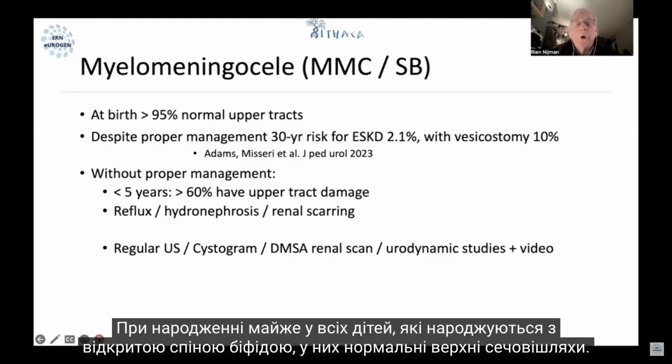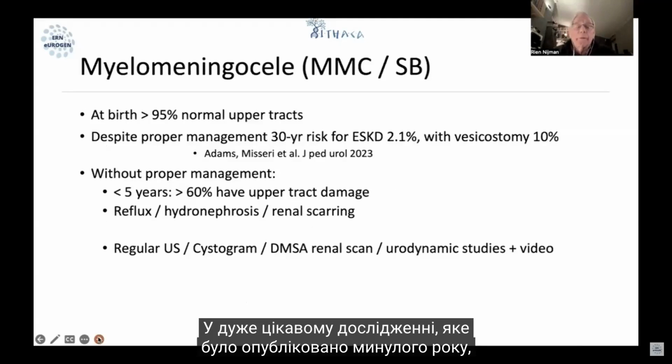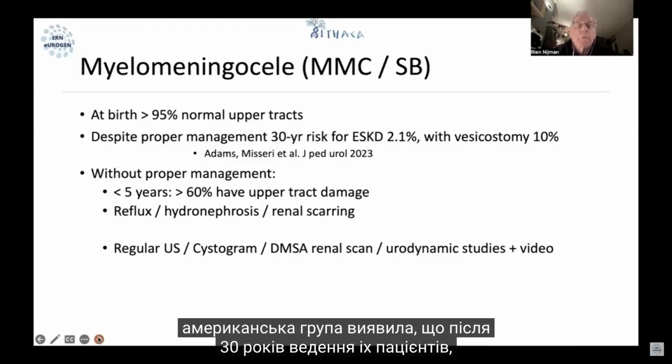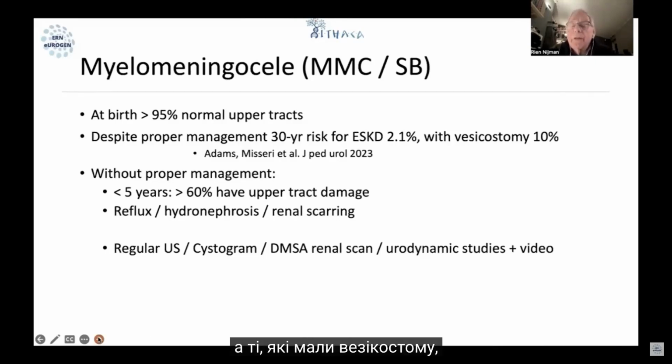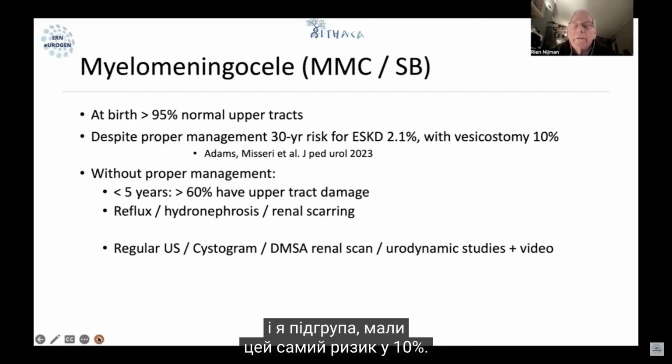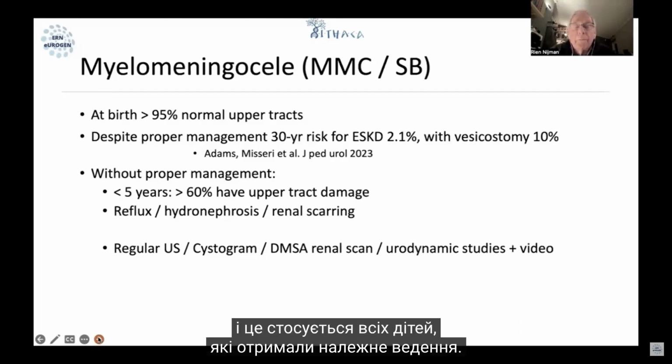At birth, almost all children born with spina bifida have normal upper tracts. In a very interesting study that was published last year, an American group found that after 30 years of proper management of their children, they found a 30-year risk for end-stage kidney disease in 2%. And the ones that had been managed with a vesicostomy, and that is a subgroup, had the same risk in 10%. And that is in all the children who had proper management.